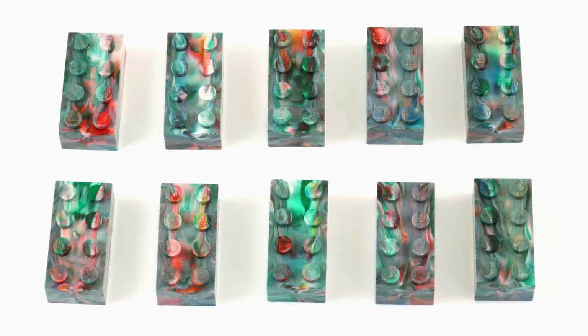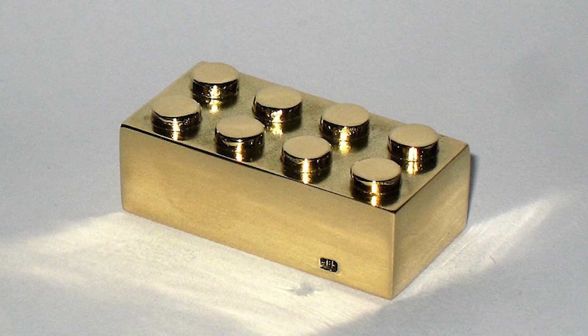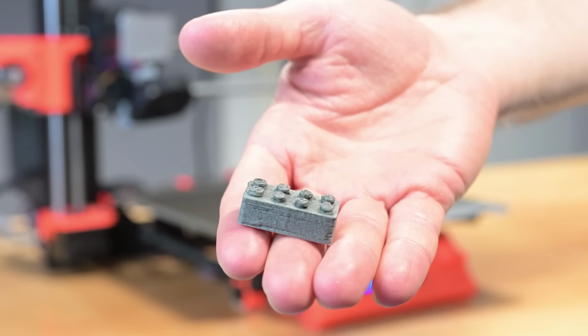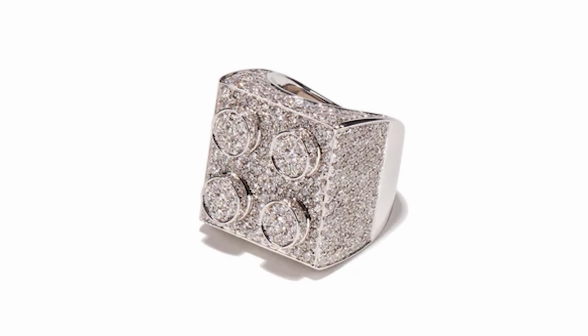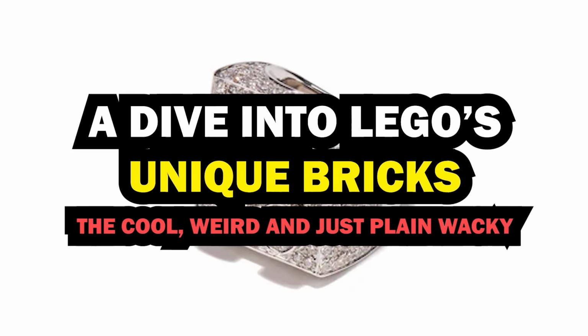Whilst LEGO might not like these marbled pieces, they have gone and officially made some unique textured bricks. From bricks made from moon rocks to precious metals and diamonds, LEGO is no stranger to experimenting, so let's explore the most unique LEGO bricks ever made.